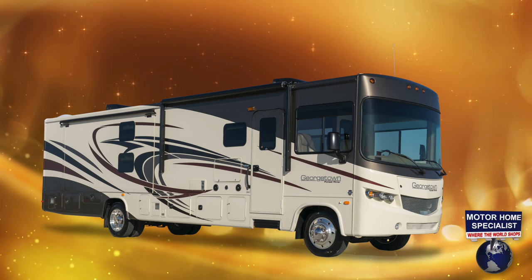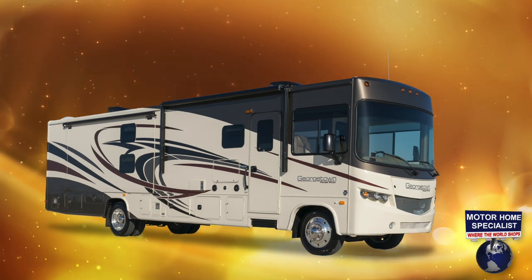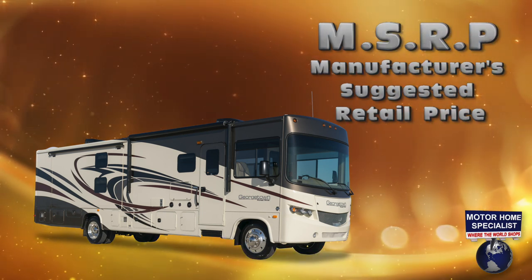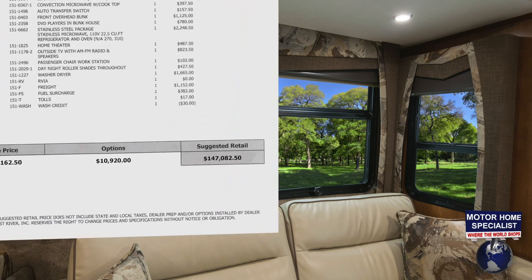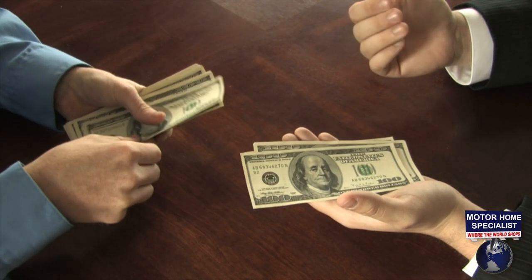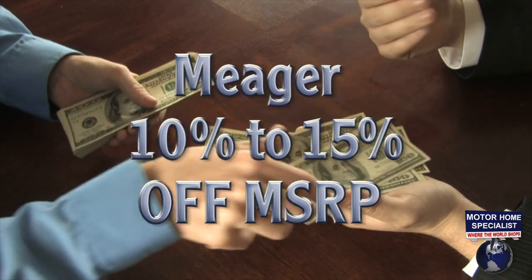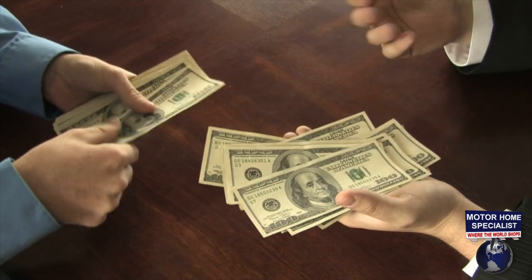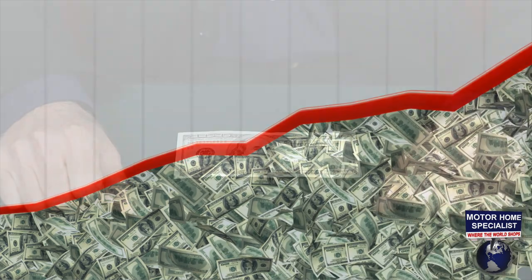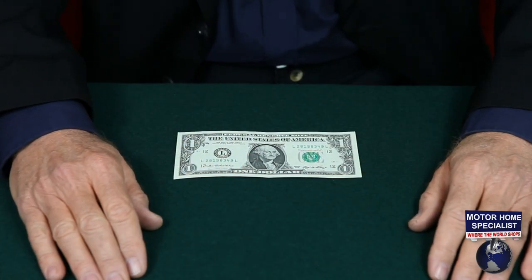But before you buy a new Georgetown, or any new RV for that matter, be sure to check the MSRP, or the manufacturer suggested retail price. Unfortunately, other dealers prefer playing numbers games and price their new units at the full manufacturer suggested retail price. Then they discount the MSRP a meager 10 to 15% or less, and many unsuspecting RV buyers end up paying too much for their new motorhome. They also use the heavily inflated price of the MSRP to over-allow on trade-ins and trick other RV owners into thinking that they are getting more for their trade-in than they really are.